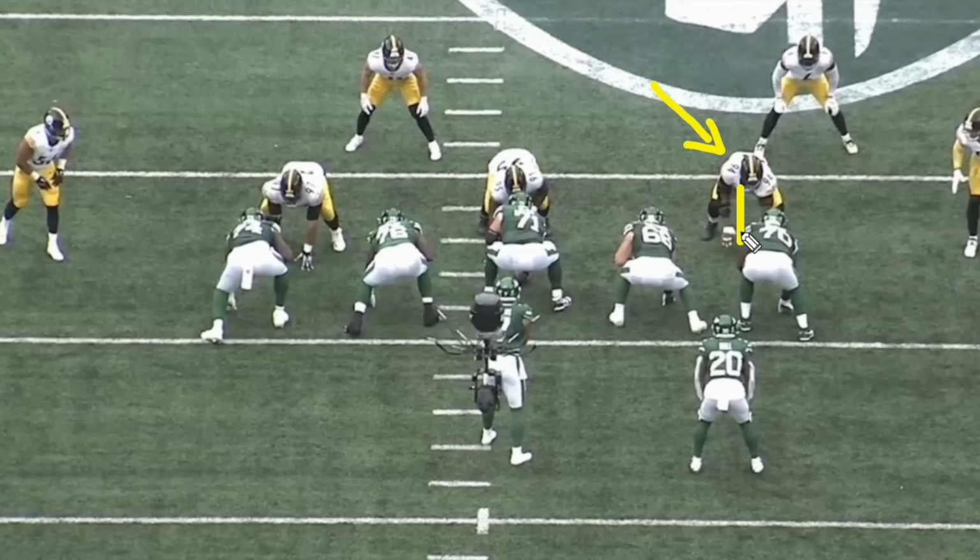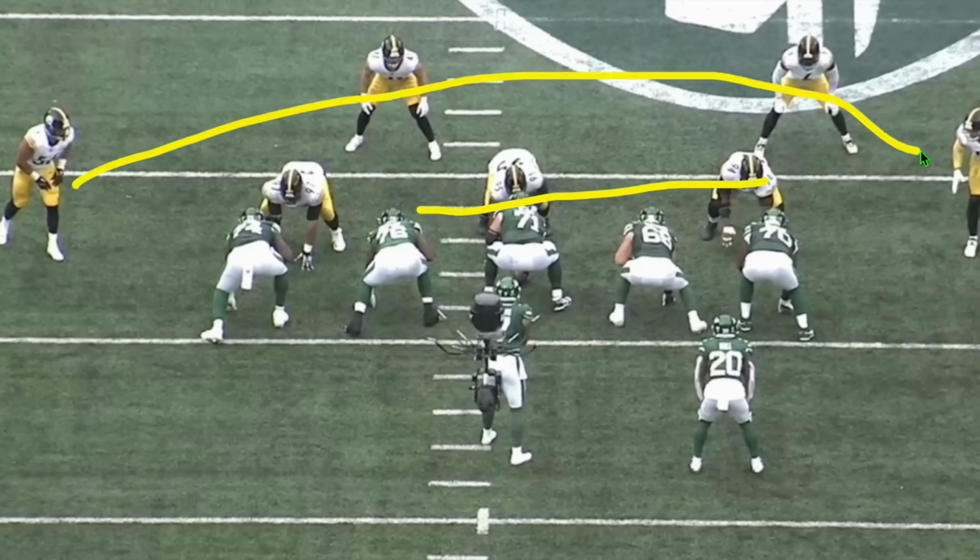All right, sticking with some run defense, there's Black right there on the right side of your screen. He's lined up in a 4-eye technique on the inside eye of the tackle right here. It's an old school 3-4, right? You got 3 down defensive linemen, 3 linebackers right there. I mean, this is old school Steelers 3-4 football, guys. What more could you ask for?